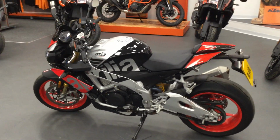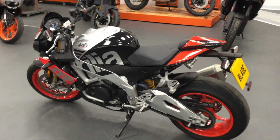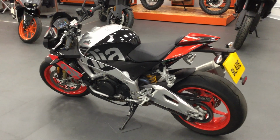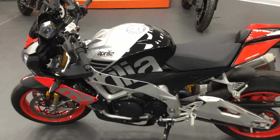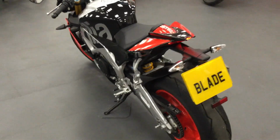Thank you for looking at the Aprilia 1100 Factory. Now I'll just quickly show you around the bike. The Aprilia is the 2018 model. It comes on the 18 plate. It's our ex-demonstrator. Like you can see, the bike is in mint condition.